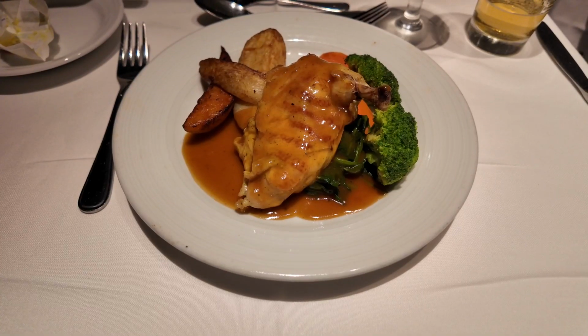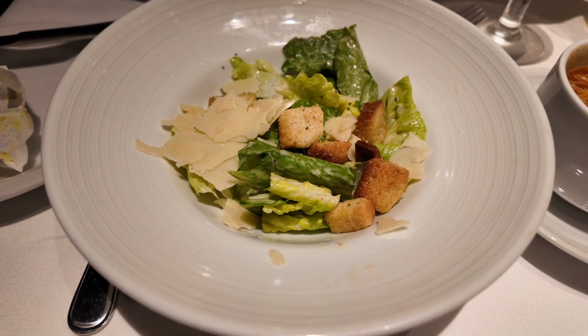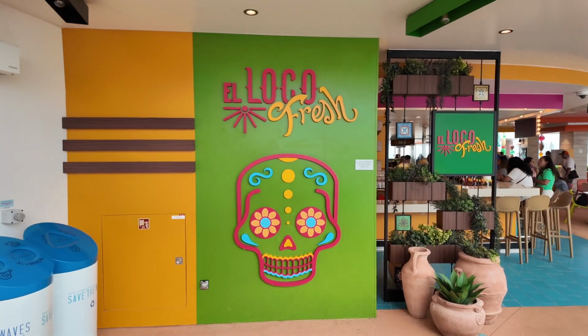The first thing that's included is your food. Food options can vary by ship, but overall, all your food that's in the main dining room, all the food that's in the Windjammer, which is the buffet that's on all the Royal Caribbean ships. There's a cafe on the promenade on certain ships that's usually included. Sorrento's Pizza is on all Royal Caribbean ships, and that's included food as well. Also, if you're on a ship that has an El Loco Fresh, which is Mexican cuisine, that's included.